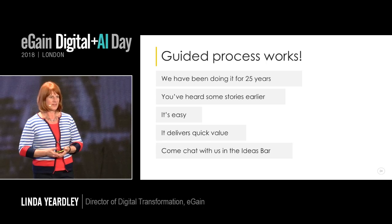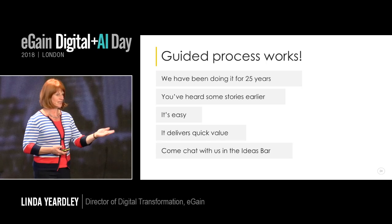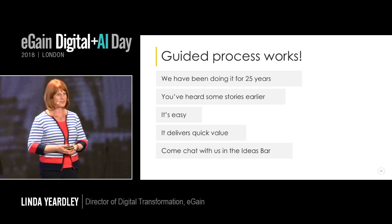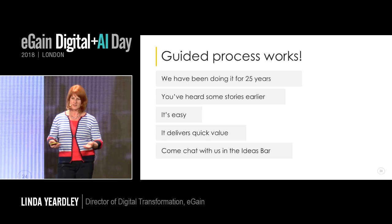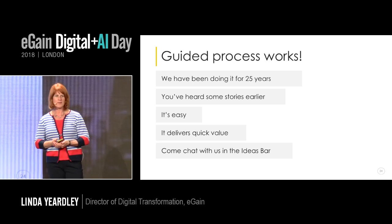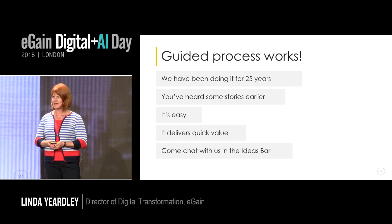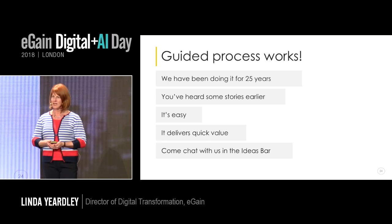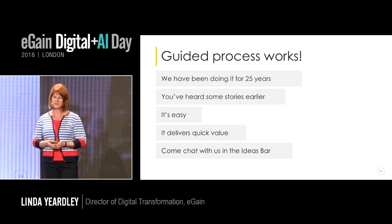So, final messaging. It works. I haven't given you lots of case studies here. I think the E one pretty much speaks for itself, but I could probably pull out another 20 or so and talk to you about figures and things if anybody was interested. We've been doing it for 25 years. You've heard some of those stories. We can make it easy for you. I think people are very much put off by the fact that it sounds complicated, but if you go through it in a structured process, it really isn't. And the benefits that you can derive from doing this are really significant.